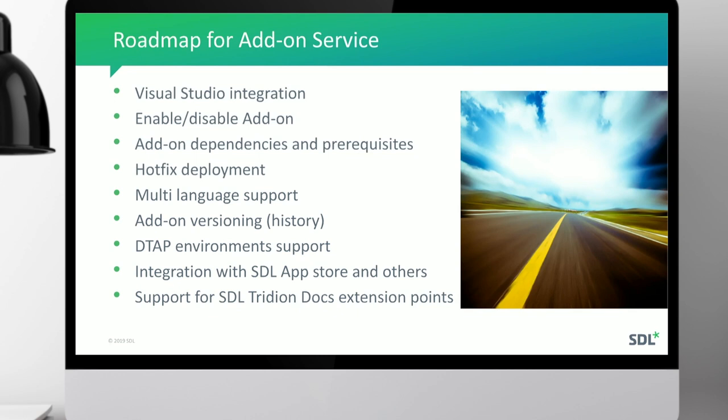Add-on dependencies and prerequisites, in case one of the packages depends on or requires another one. Hotkey deployment. Multi-language support, which is about supporting different languages in the add-on service UI. Add-on versioning and history. The feature is about being able to roll back to the previous version of the add-on in case you have issues with the new one that was currently uploaded.